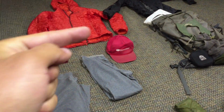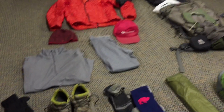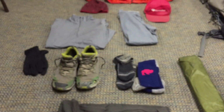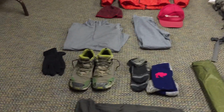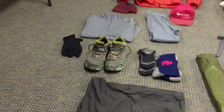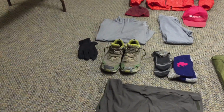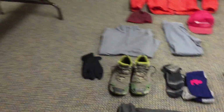Also, I have my thrift store hat, just because it's been so sunny, and especially going southbound, I tend to have the sun in my face all day, so kind of needed something to keep it out of my way. So I got that hat. I had a sun hat in the desert, but I ended up sending it home and just picked that one up for cheap along the way.